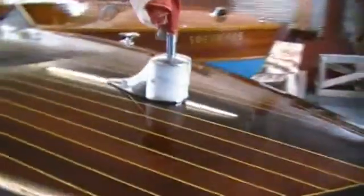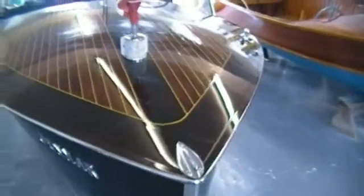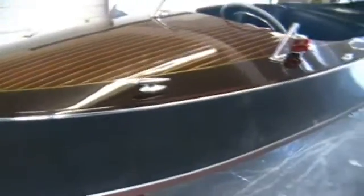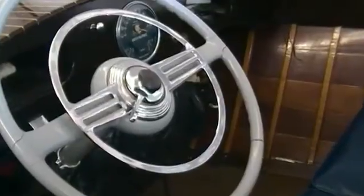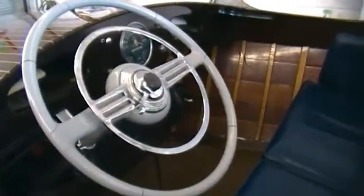There's a wonderful varnish smell here, viewers. I wish we could transmit that through the media of the internet, but obviously we can't do that. But for wooden boat lovers, there's nothing like the odor of fresh varnish. Once again, we have the steering wheel throttle, which I've heard on a number of occasions can be quite dangerous if you happen to get a shirt sleeve caught in it.